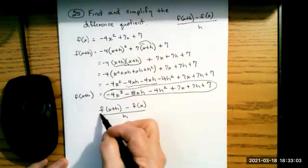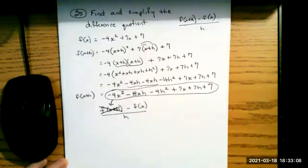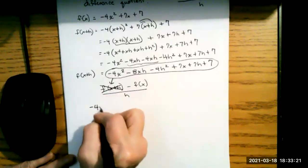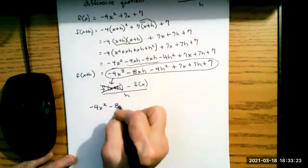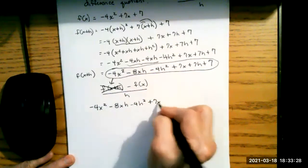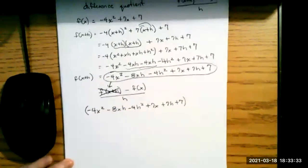So I'm going to take this f of x plus h out, and in that spot, I'm going to put negative 4x squared minus 8xh minus 4h squared plus 7x plus 7h plus 7. That's where I'm going to put it. So I'm going to scoot it over a little bit. Okay? See that I just substituted that in.